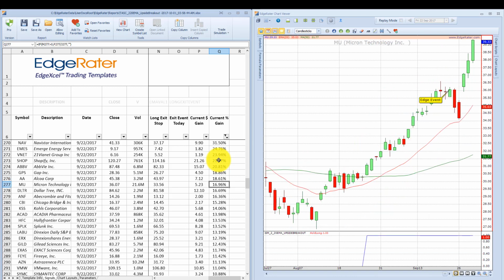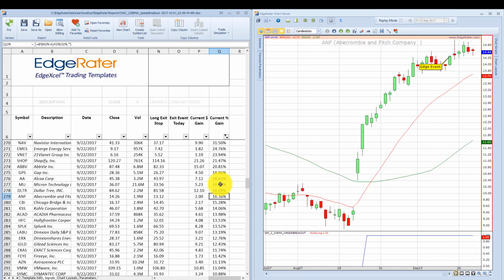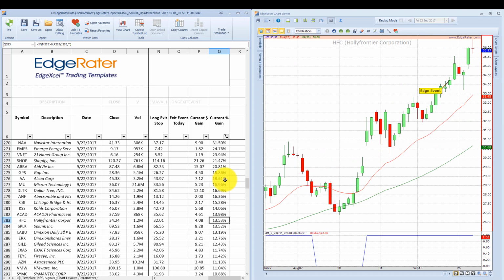Micron, as we saw before, it did not get stopped out. Threatened to get stopped out, but didn't quite make it. And has gone on to make some nice gains on Wednesday, Thursday, Friday. So on and so forth. So we can go down through all of these trades that were open at the end of the prior week and see what they have done this week. So that's one way of doing it.